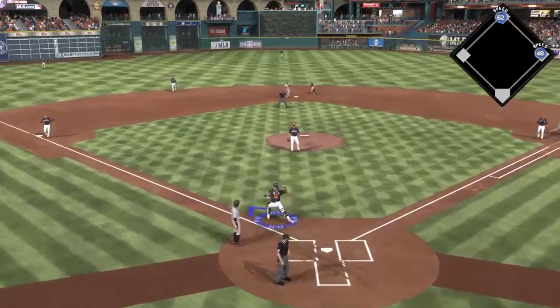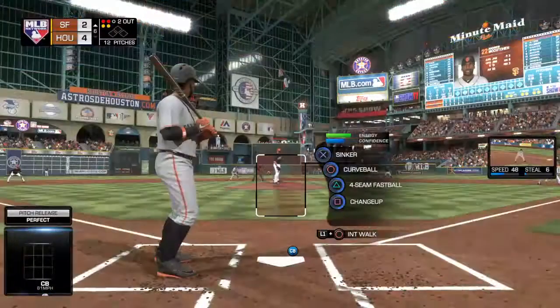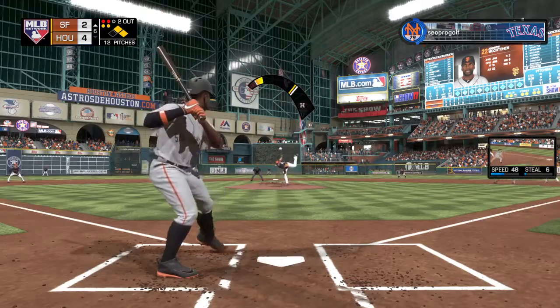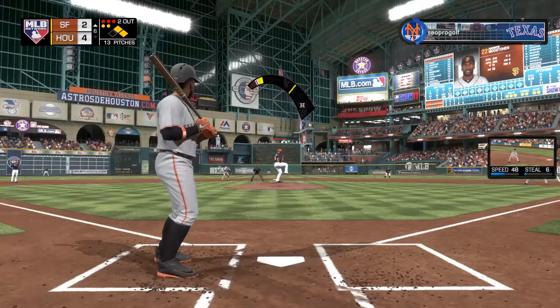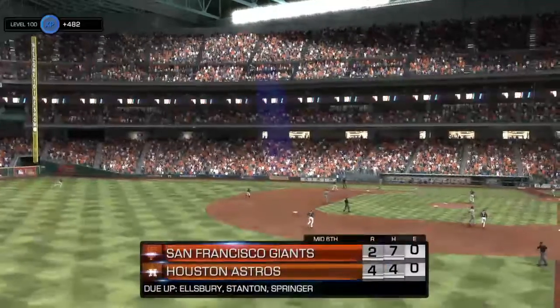In the dirt here. Good job to corral this quickly as the runners hold on. A decent lead at second. Here's the pitch. And a fastball there is inside as that one backed him up a bit. Swing and a miss for strike 3. Pulled the string.